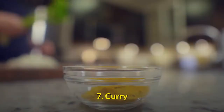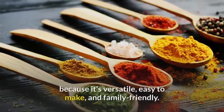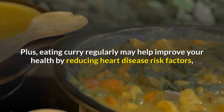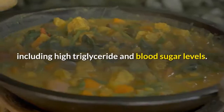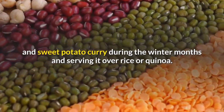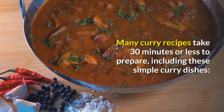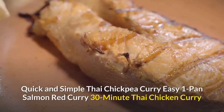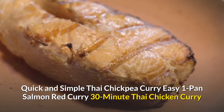7. Curry. Curry is a smart choice for a quick, filling dinner because it's versatile, easy to make, and family-friendly. Plus, eating curry regularly may help improve your health by reducing heart disease risk factors, including high triglyceride and blood sugar levels. I like whipping up a warming chickpea and sweet potato curry during the winter months and serving it over rice or quinoa. Many curry recipes take 30 minutes or less to prepare, including these simple curry dishes. Quick and simple Thai chickpea curry, easy 1-pan salmon red curry, 30-minute Thai chicken curry.